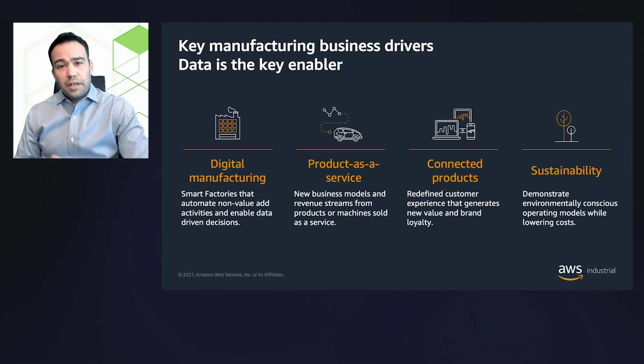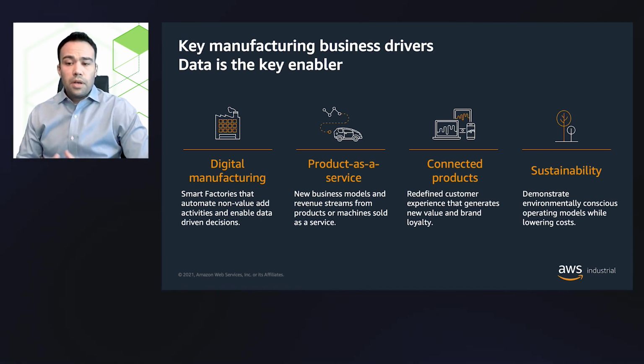Now, in manufacturing, a key trend is to leverage ever-increasing amounts of data to enable new capabilities. Examples include digitally executed manufacturing, where we're enabling smart factories to automate non-value-add activities and drive increasing amounts of productivity. A second area is products as a service, where we enable new as-a-service business models and revenue streams. A third area is connected products, where we use data to redefine the customer experience and create new forms of differentiation. And finally is sustainability, where we can use data to help reduce energy costs and reduce our impact on the environment.